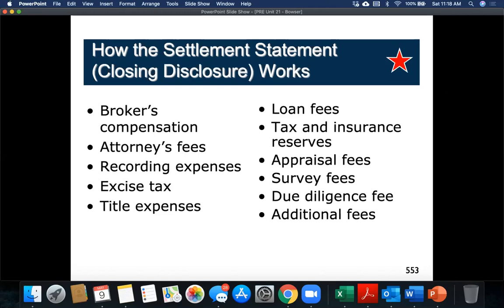Who do you think is going to pay the broker's compensation? The seller. The seller pays the broker's compensation. All right. Who's going to pay an attorney fee? The buyer. The buyer's typically going to be paying the attorney's fees. Who's going to pay recording expenses? The buyer, because what's being recorded? The deed they just got and their deed of trust if they have one, right? So they're going to have to pay for those things being recorded.